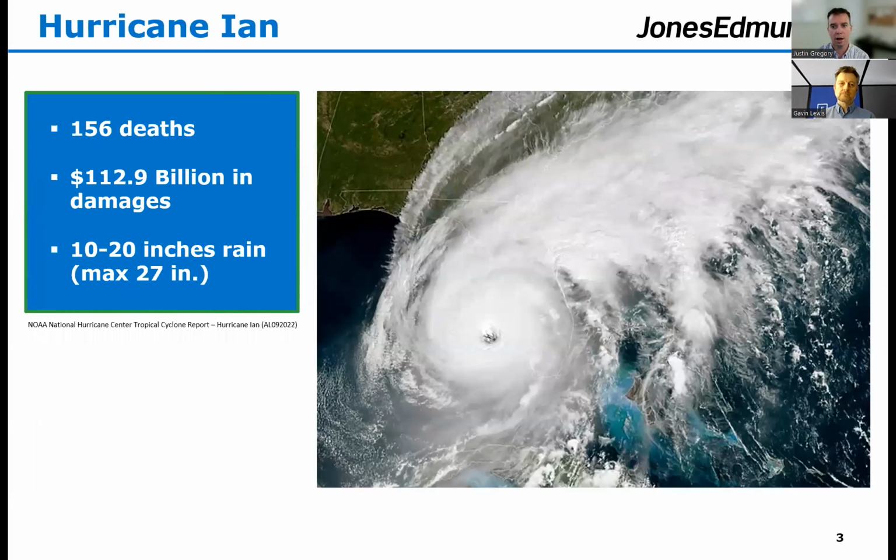So Hurricane Ian last year was a stark reminder of just how powerful some of these flooding storms can be. Unfortunately, we saw 156 deaths associated with the storm, and 12 of those were attributed directly to inland flooding. More than $112 billion in damages was reported, making it the third most expensive storm in US history. Rainfall totals across the state ranged from 10 to 20 inches, with a maximum of 27 inches recorded near where it made landfall.